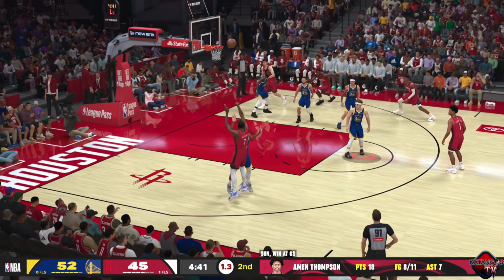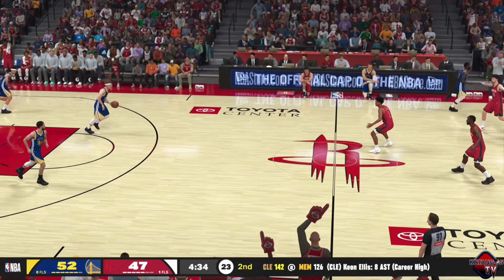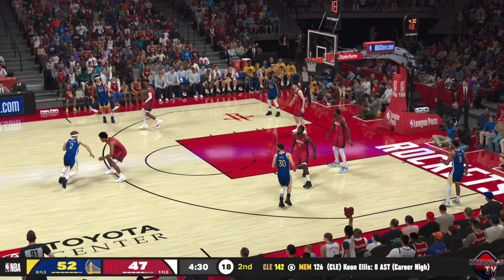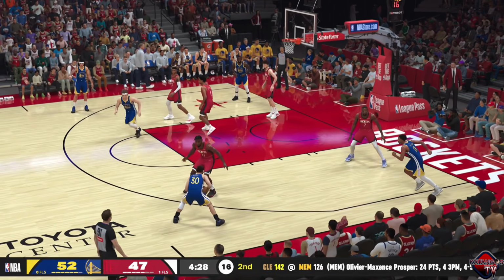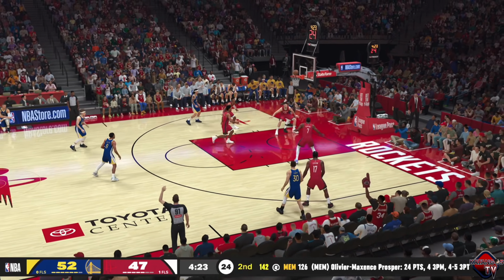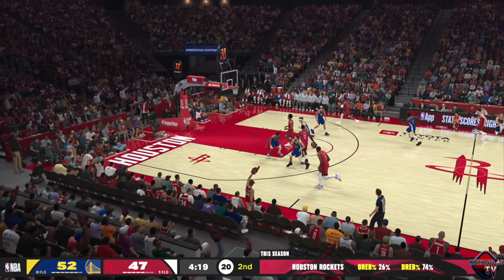Durant surveying the D. Shoots over Melton. And again, it's Houston. He's bringing a lot of energy to this offense, not letting the scoreboard discourage him right now. He's going to keep putting up shots regardless of the score. That's the kind of player he is. The 3 from Curry. Durant pulls it in. Man, that's his shot. Maybe he was too wide open.